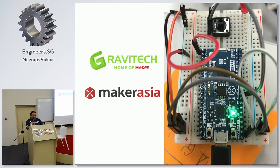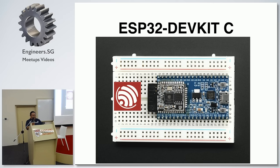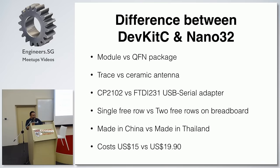It is very different from this version of the ESP32 dev kit C for a couple of reasons. So I'm going to show you what the differences are. First of all, instead of using the module, this Nano 32 uses the QFN package, using the chip. Instead of using a trace antenna, this one uses ceramic. The dev kit C uses CP2102, this one uses FTDI.